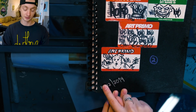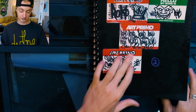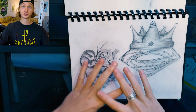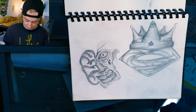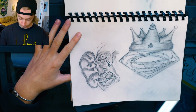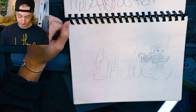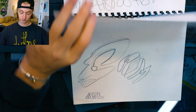Number two. This is October to December of 2014. Got the OG Art Primo slaps. So this one, you could obviously tell I start drawing more. It's not all just graffiti. Some shading, some poor shading, but using pencils and trying to develop more into the fine arts rather than just graffiti. Kind of cool. I actually remember drawing these. I think I was at a bagel shop. The Michelin Man. Pretty righteous.